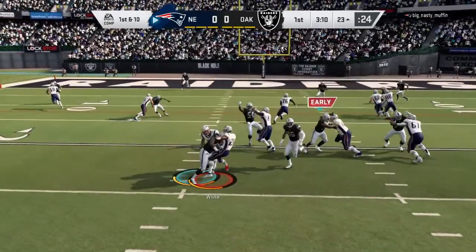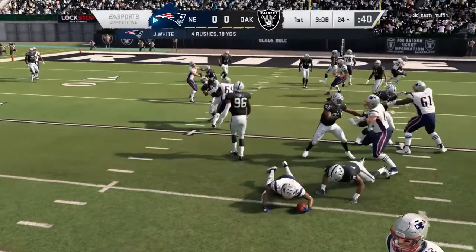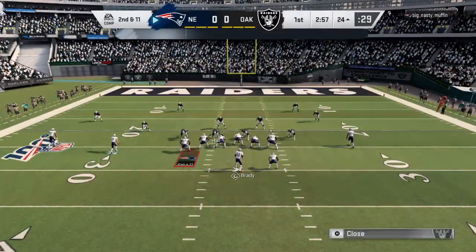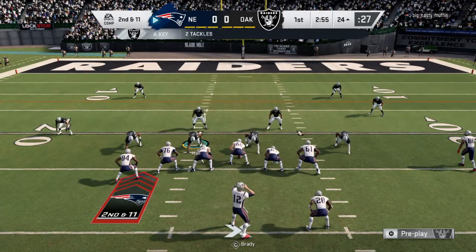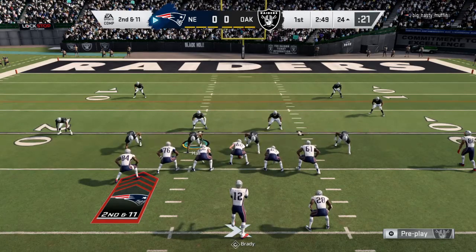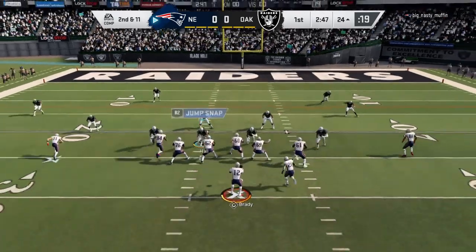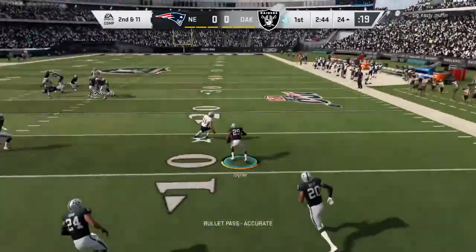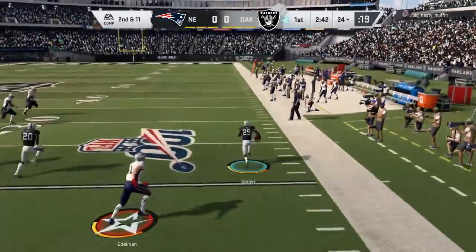They'll run on first down. White, and he will lose yardage and be backed up to the 24. That's going to go as a loss of 1 on first down. On second and 11 now. Brady trying to squeeze it into Edelman, and it's intercepted.